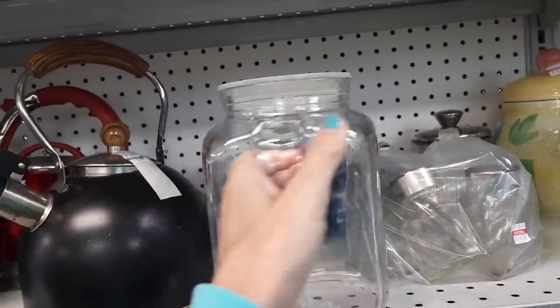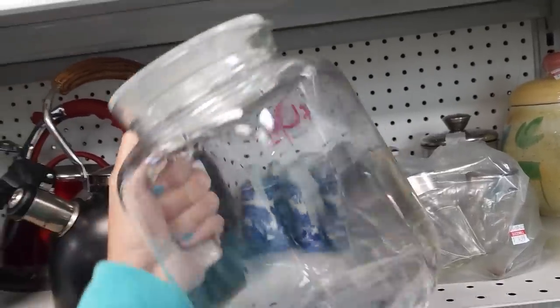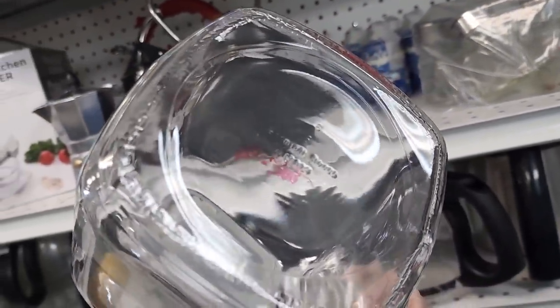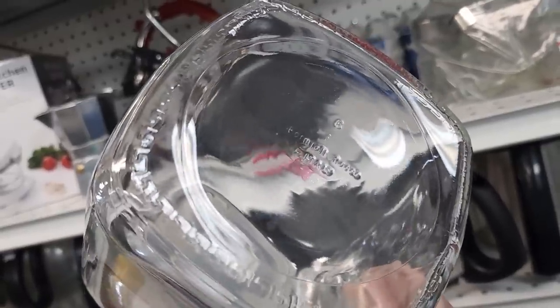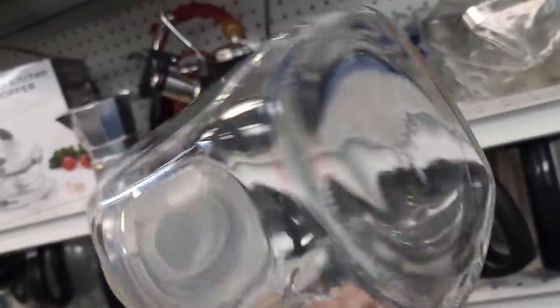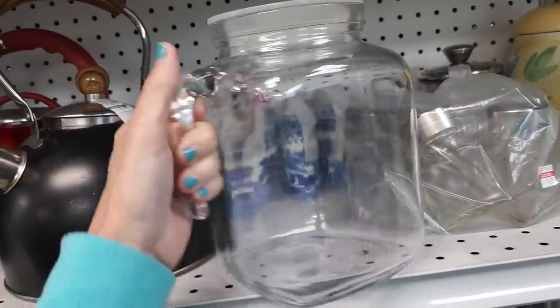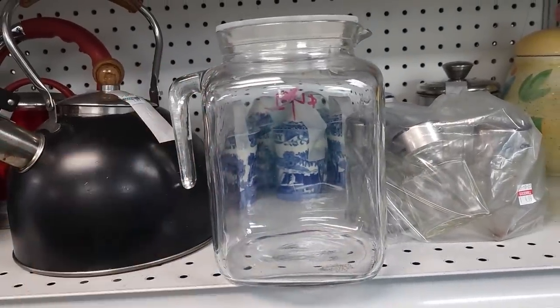Frigo Vare. I've never seen a refrigerator pitcher in that. It's made in Italy. It's Bormioli Rocco, Italy. Oh, well, alrighty then. How much were you? It's got a neat look to it. It's $5. I like it. I like it for $5.